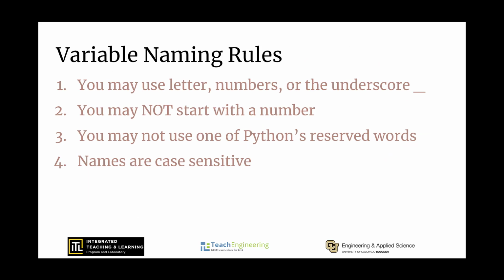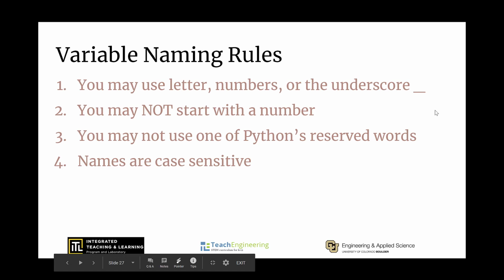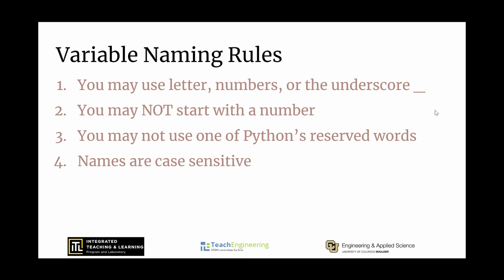In general, there are some rules to follow when naming your variables to make sure that their purpose is clear and that your code can understand when you reference that variable. When naming the variables, you may use a combination of letters, numbers, and the underscore, which is denoted by this symbol right here. You may not start with a number, and you may not use one of Python's reserved words. You will be able to tell if it is a reserved word because Python will change the code color when it is a reserved word. You also want to be aware that names are case sensitive. You must type out the variable name exactly as you defined it in your first appearance of the variable.